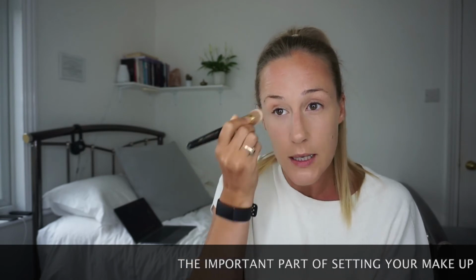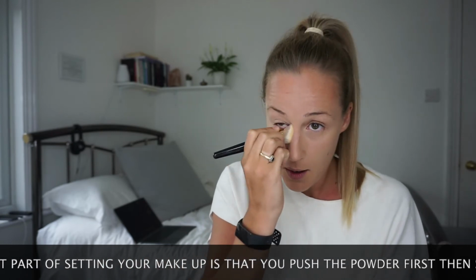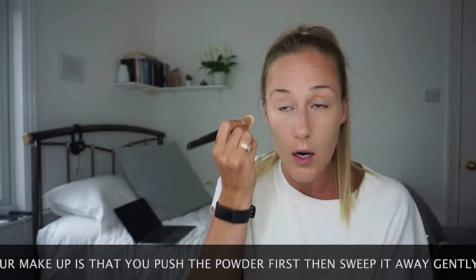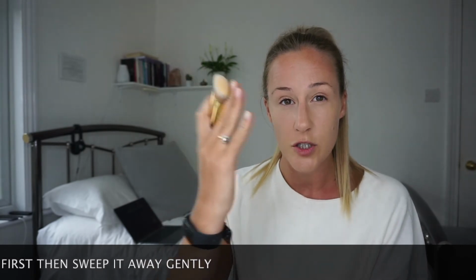Pick the product up. Now, when you're setting your makeup, you do not want to take the brush everywhere. You can see that powder visibly on my under eye, and that's okay because I then push it away. So once you've popped it on and you know that you've really worked it into the skin, then you can move the brush. But if you go straight into the skin and start doing that, you're going to just move the foundation everywhere. So you really want to push it on top as opposed to brushing it on top.